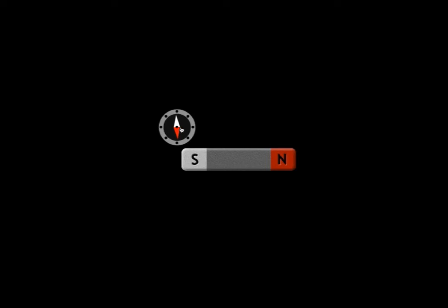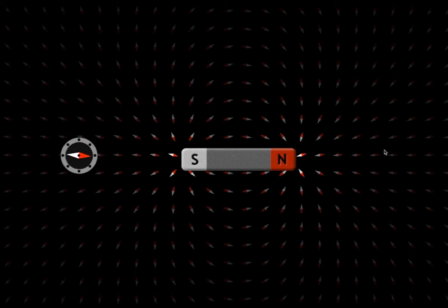And so I think that should be a little bit evocative. We've seen fields that look like this before. And in order to actually get an idea for what this looks like, I can turn on the field, which basically, now imagine I've placed a compass all over the place. So there's a compass at each one of these little locations.